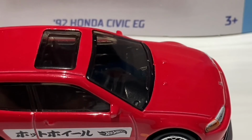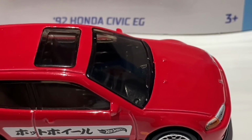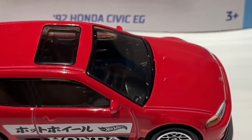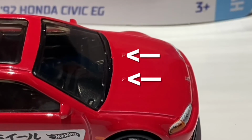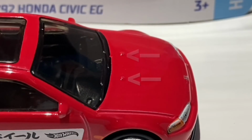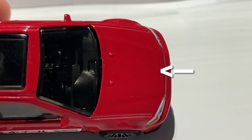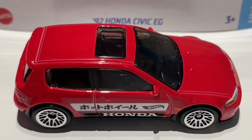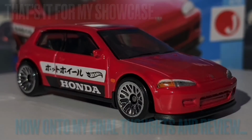Next up, you can see that this car does have windshield wipers featuring in the window plastic of this car. What a great detail there from the Hot Wheels team. It really does make me happy, and it makes this car look a lot more complete and realistic. And finally, you can see that on the hood of this car, we do have the windshield washer fluid squirters featuring in the metal casting there in the form of a protrusion from the rest of the body of this thing. And hopefully you can see this small bulge in the hood of this car. This does feature in the metal casting and is accurate to the real life car. But anyways, that is it for the top of this thing, and that is also it for my showcase of this thing. So now let's move on to my final thoughts and review on this car.